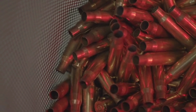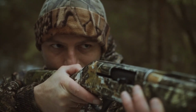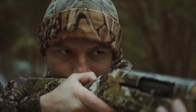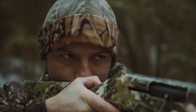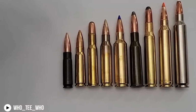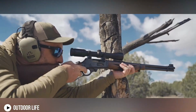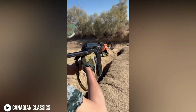With a large rimmed case and bullet weights typically ranging from 150 to 250 grains, it packed a punch few other lever-action cartridges could match. The round was ahead of its time in performance, but that came with some drawbacks. The Model 71 was an expensive rifle, and the recoil from the 348 was stout, not exactly beginner-friendly. Ammunition wasn't cheap either, and with limited rifle options chambered for it, the cartridge never went mainstream.